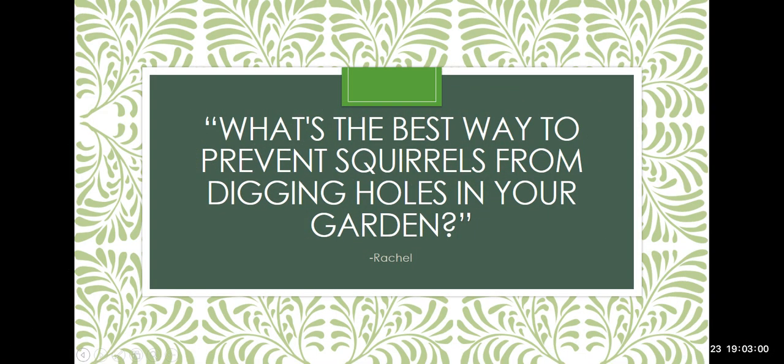Rachel had a question: what's the best way to prevent squirrels from digging holes in your garden? It's actually the Master Gardener program that led us in the direction for exactly that, and it was a product called Plant Skydd. It seems to be one of the few things that actually works on squirrels. There's other things that have been listed, and we've had people come in and say this works or that works, but there really hadn't been anything until the product called Plant Skydd came around. It comes in granular form, it comes in spray form, and it's good for putting in the pots on your front porch or just things in the garden. And it seems to do a pretty good job keeping the squirrels out.